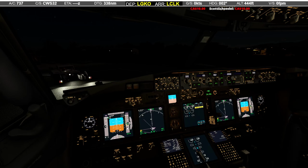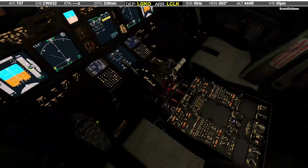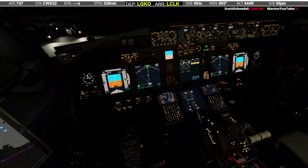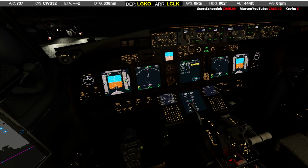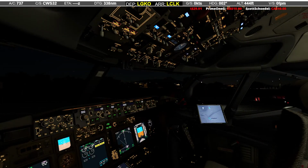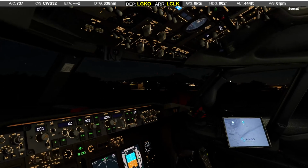So altimeters are set. I'm going to get them to pull the doors, pull the stairs, close the doors. Transponder, we're going to go down here and squawk 1000. There we go. Fueling loading is complete. Takeoff data is all set. We are going up to the pressurization panel. We want 400 feet on the elevation and 37,000 on our cruise. That's all dialed in there as we can see.